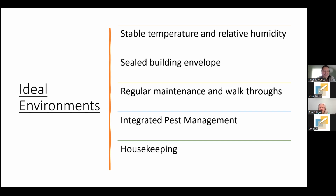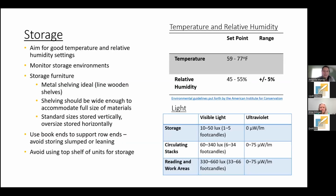That was really great. Thanks, Eliza. Yes, I have some here somewhere on one of these slides, but anything that we can monitor and track that can help us advocate for collection needs and staff needs is really wonderful. All right, so let's take a deeper dive into thinking about storage, of course, as a preventative measure of support, so we don't end up causing more damage.